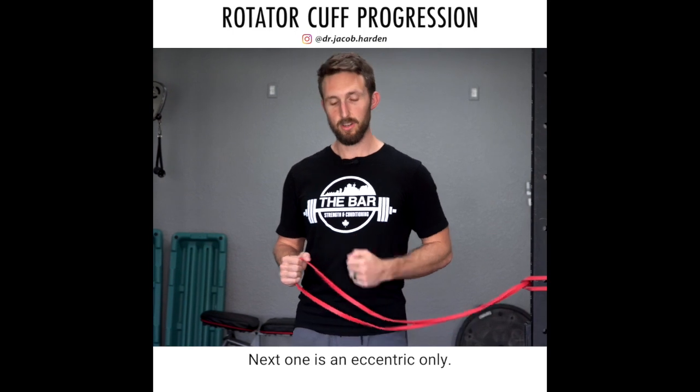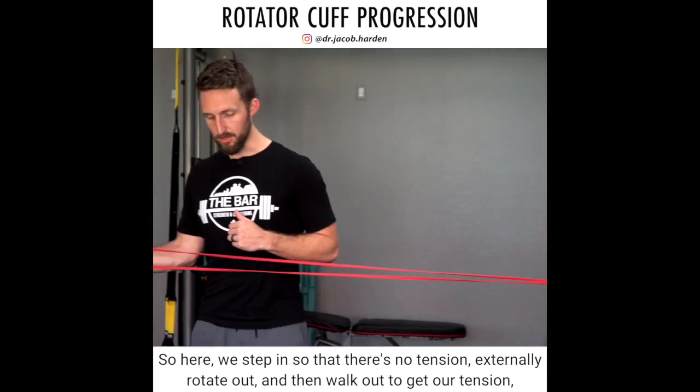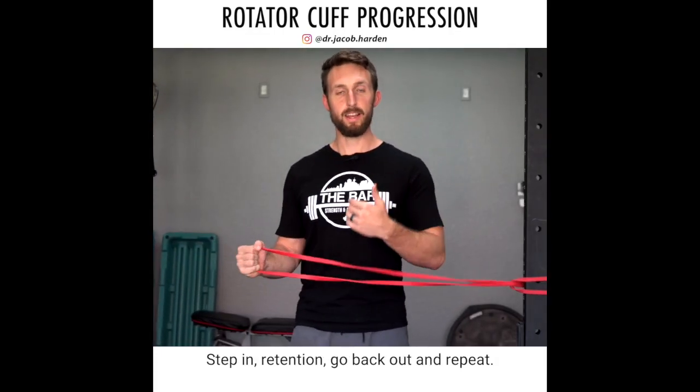Next one is an eccentric only. So here we step in so there's no tension, externally rotate out, and then walk out to get our tension and just control our eccentric portion back in. Step in, retension, go back out and repeat.